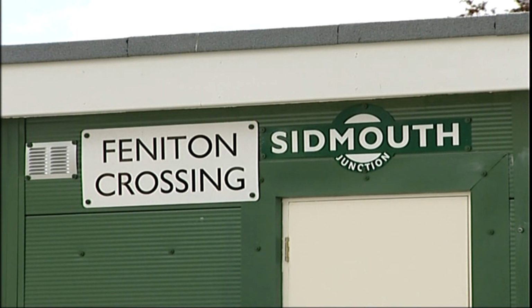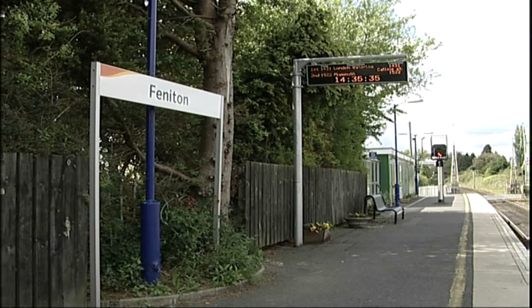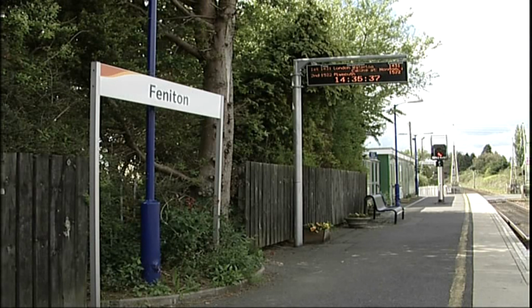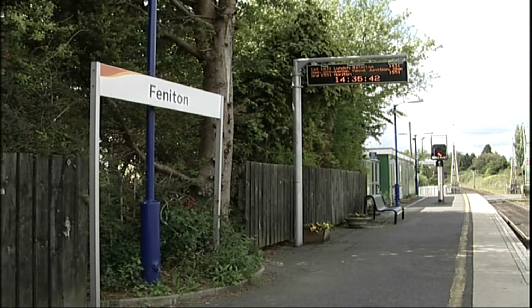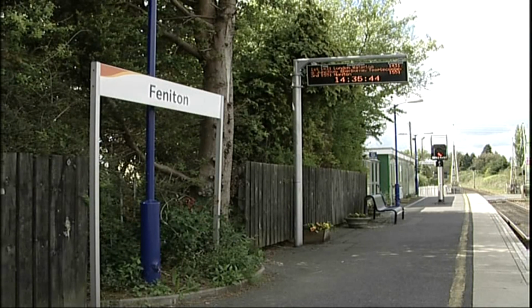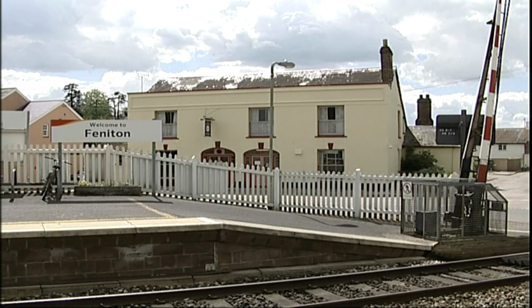Now staffed by Network Rail personnel, Feniton Crossing belies its former role, a replica Southern Railway name sign providing evidence of happier times. More recently, the station has seen further improvements, including the extension and resurfacing of the platform, together with the installation of an electronic train indicator board and public address system. New station signing completes the corporate image transformation in the privatised railway environment of the 21st century.